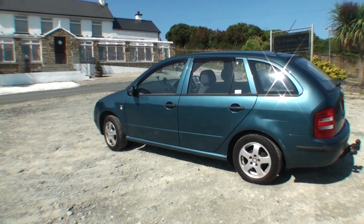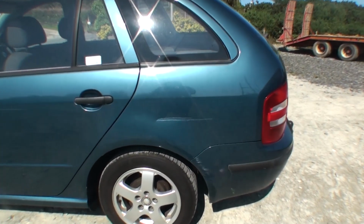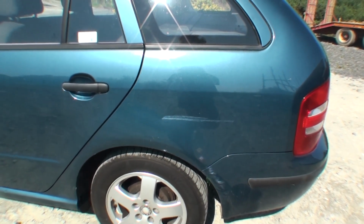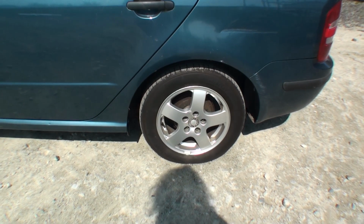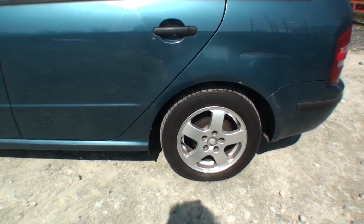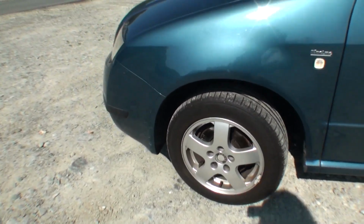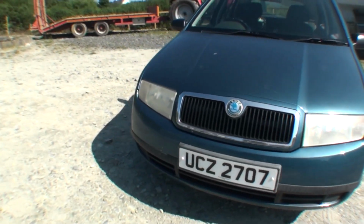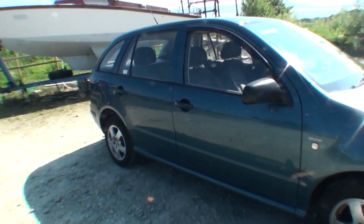Now, exterior, there is just one slight little bit of damage here. It's not something to write home about. Wish it wasn't there, but it has been sort of treated. You've got, I think, 14-inch standard alloy wheels with good Hankook tires. Otherwise, the paint is quite good. Let me give you a look inside.